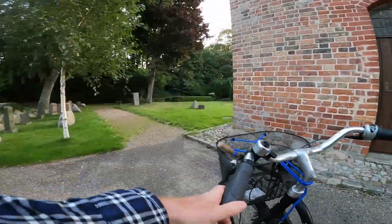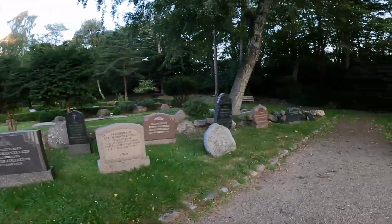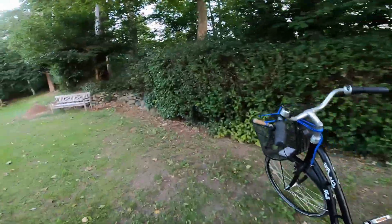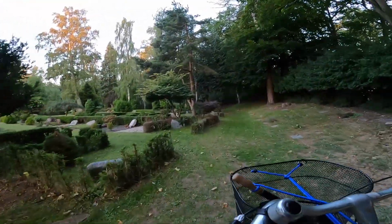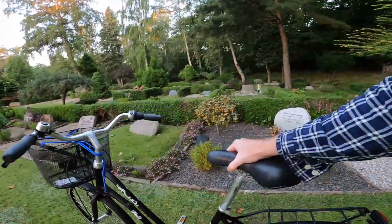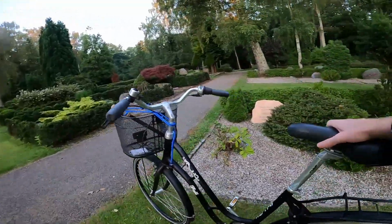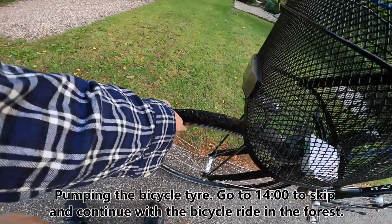I'll just show you a few of the graves here. Very typical. This was a postman, it says. And we're right at the edge of the forest. So the forest here is on the right. So we can just walk down like a typical one. So the Danish graves are not super fancy. You just have the name, the time of birth and death, and maybe your position in life, like if you were a postman or something.